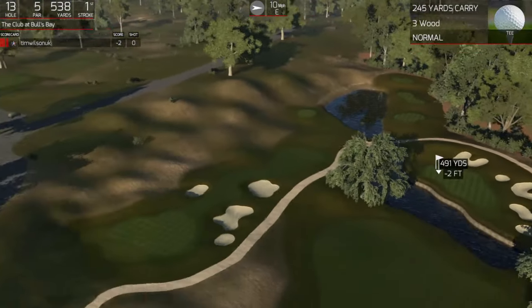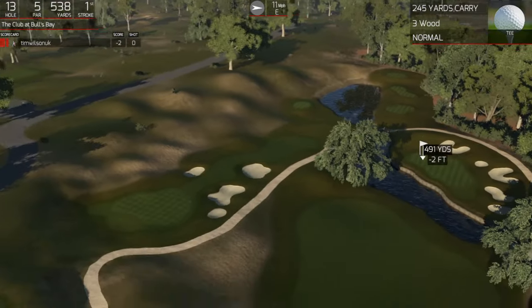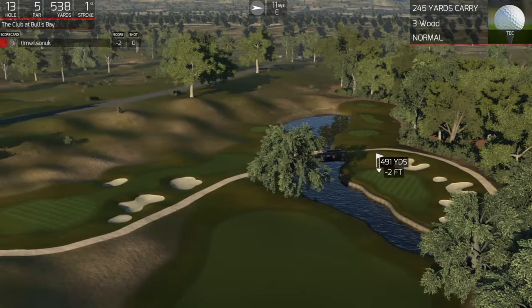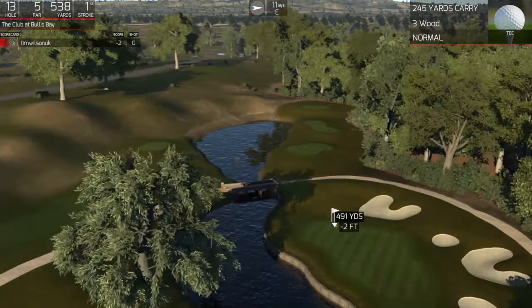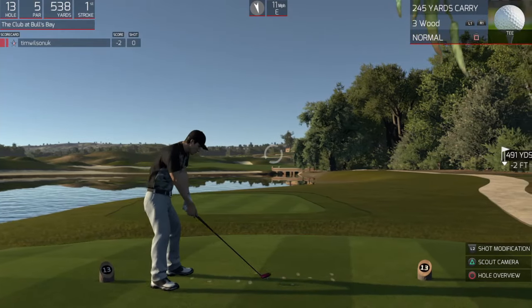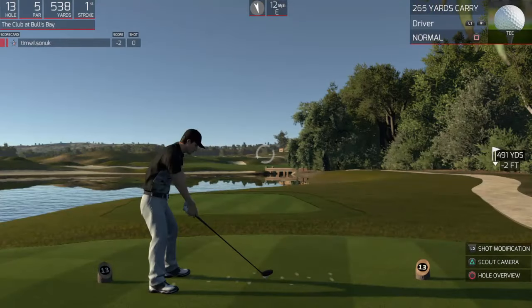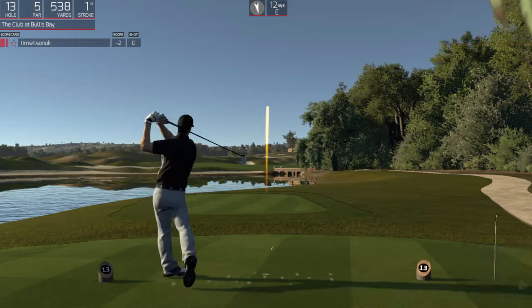Yeah, and then the green is tucked away in this little corner here, and we've got trees guarding it on the left and the right. So that means that you can't probably have a go at it from the fairway. What a beautiful looking green. Okay, this course is, I've got to say, absolutely stunning and really difficult as well. It's a tough course. There is no getting away from that.